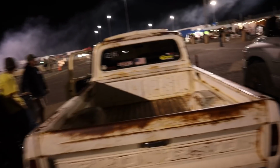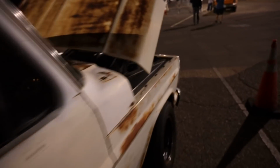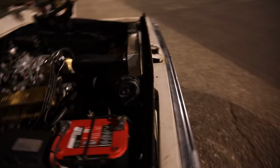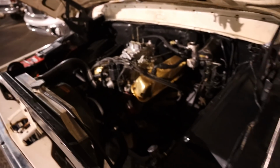Well, this piece of junk still runs. We just started it. It runs just fine. It's just hot because I lost all the water after the burnout. I mean, look at it. It's literally everywhere. We got water in the engine bay. It's all over the firewall, all over the radiator, all over the motor.